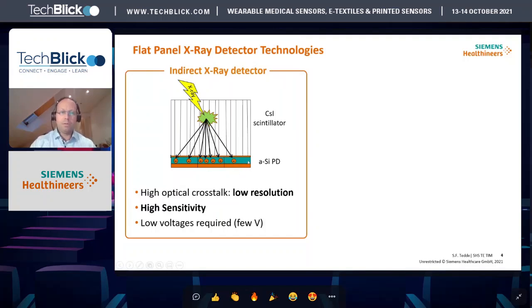You have a photodetector and a transistor in each pixel, and the photodetector is of course detecting light. And where is the light coming from? The light is coming from a scintillator, and the scintillator is basically converting X-rays into light, and the light is then going to be converted in the photodetectors. Usually it's amorphous silicon photodetectors. And this is called an indirect X-ray conversion, because you have a conversion from X-ray photons into light, and then from light into charges.